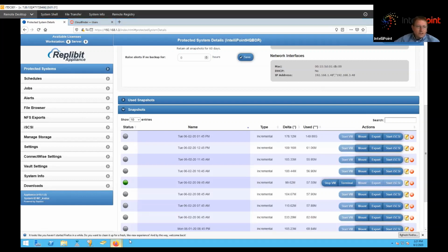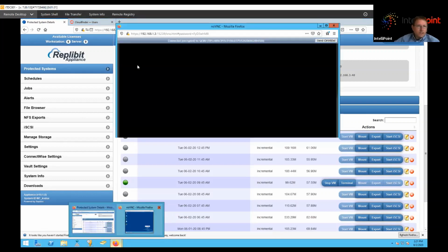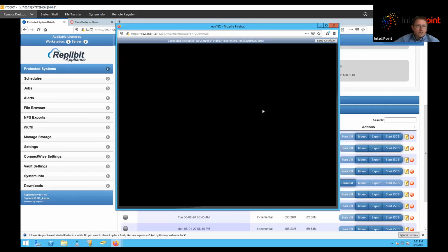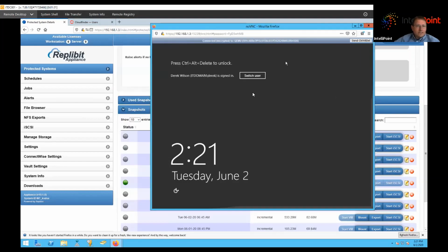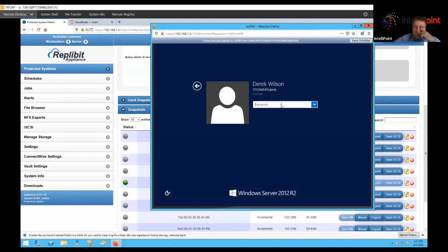What that'll do is that launches a different window, a noVNC window, if you will. Notice how it's kind of running within this window. So you can see that it looks very familiar. Like I said, this takes roughly 5 to 10 minutes, depending on hardware, depending on data. They're all about the same. So we hit the send Control-Alt-Delete. You can see that this is a server now. This is asking for my logins.